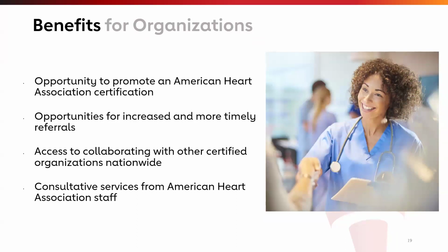So what about the organizations themselves? I think this is where Dr. Duncan brought up Get With The Guidelines. We have so many Get With The Guidelines hospitals out there doing incredible work to improve outcomes for patients while they're in the hospital. And then at some point, the patient is being discharged. If it's to a skilled nursing facility that they qualify for rehabilitation services, then this is an opportunity to let those hospitals be aware of the skilled nursing facilities out there that actually have a certified program in place. And with the organizations, you talk about collaborating with other certified organizations.